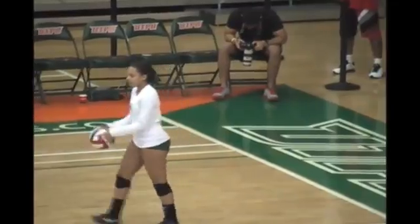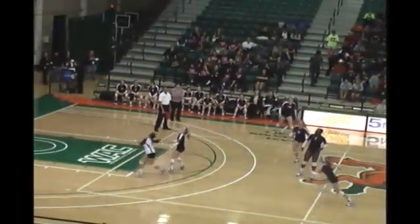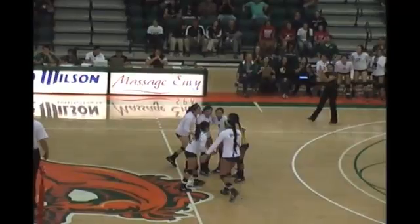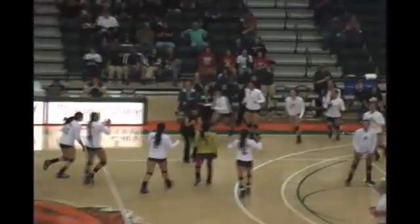Spear to serve off the ball here for the Warriors. Spear serves that one over. Nicely done there. Chargers hit that one. Chargers go after that one, after that one went backwards. Chargers are unable to do anything there, and that'll bring up a 15-16 game here. It's a 15-16 game. Chargers call a timeout.